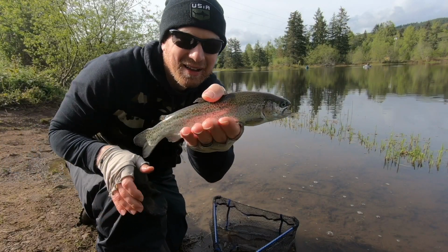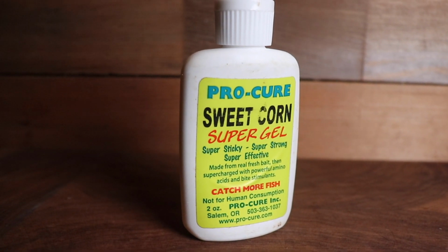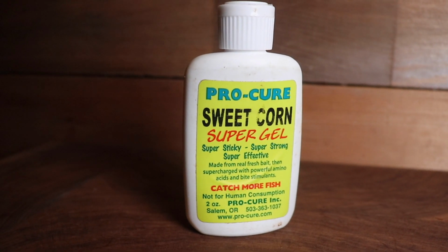Now, outside of the corn scented PowerBait, this Procure sweet corn is something I'm using on all of my lures, especially trolling or even plunking baits, even PowerBait, even worms, even eggs. I'm using this on everything. And I've got to tell you what, this sweet corn is sweet because it is catching a lot of stock trout. And in the last 2 years, I've caught more trout on the corn than any other scent except for number 1.